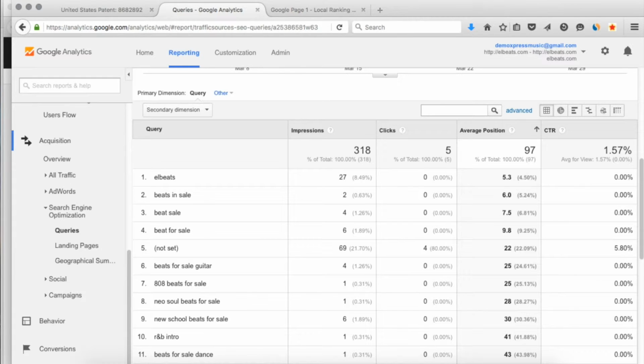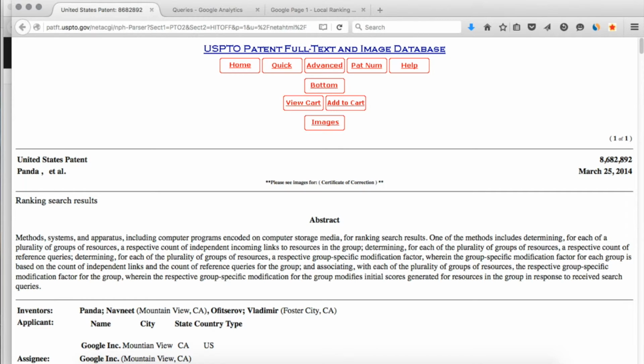So the average impressions, it made it show up 6 times for this search term in this position, and it saw that it got 0 clicks. This is what Google is using to decide if this site is relevant to this term based on the amount of impressions, the average position, and how many times it got clicked, right? So stay with me. This right here tells you that the queries and the amount of clicks are directly related to, according to their patent, how it ranks your site, right?